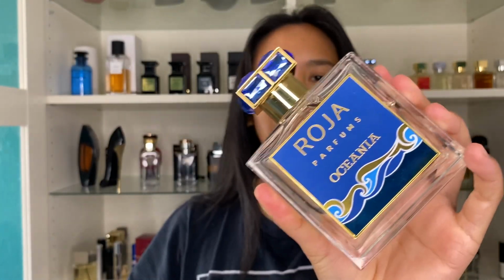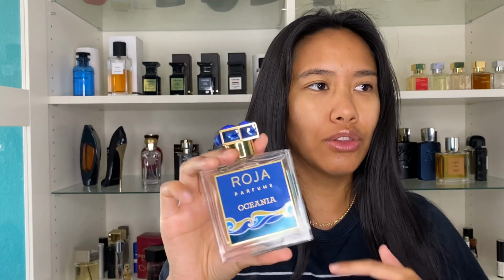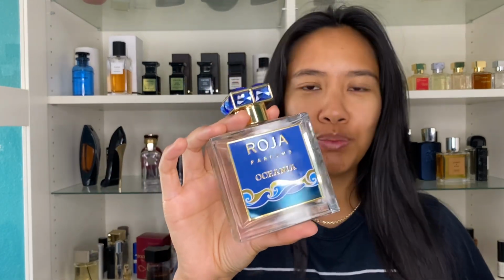Next is Oceania by Roja Parfums. Now I'm also going to include Sedley. Unfortunately, I don't have a bottle of Sedley to showcase to you, but both of these fragrances to me kind of have this luxurious Sprite sort of smell. Yes, Sprite like the drink. There's just something about it that's bubbly, that's fizzy. Definitely unique, because I remember wearing this fragrance a lot to the beach last summer.